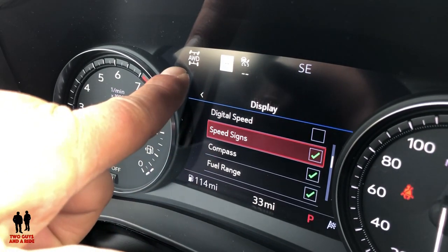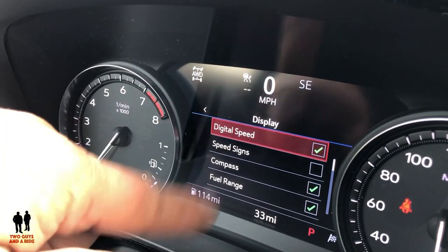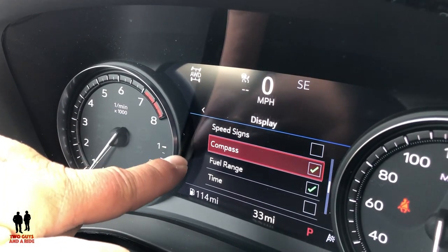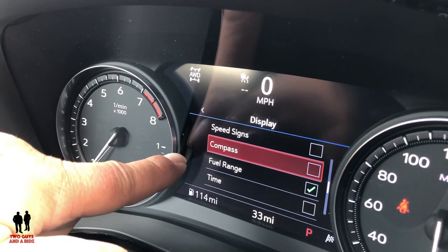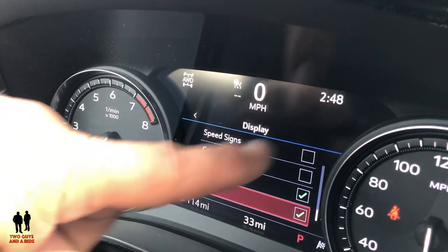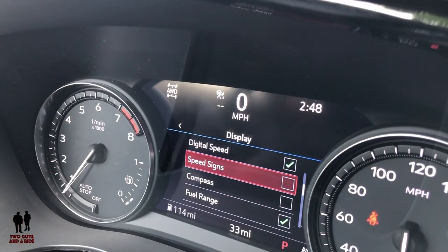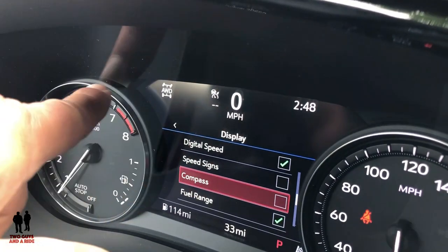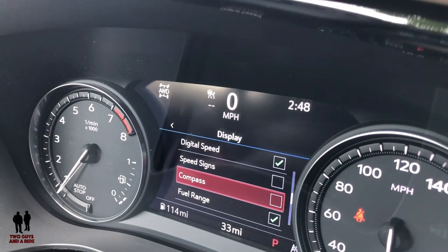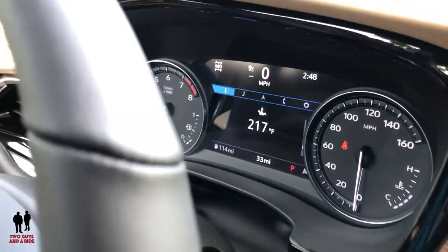Do you want to see the speed limit? You want to see I think digital speed is really nice. Yeah, compass, who cares where I'm going? Fuel range, yeah, I better have that on because I need it. You can display time. Sometimes it's nice to have two clocks. There is one on your infotainment screen. So those are the things you can customize right up here on the top screen. All right, and that takes us all the way through the driver's information screen.